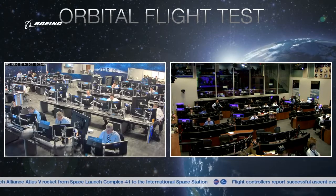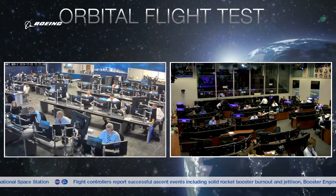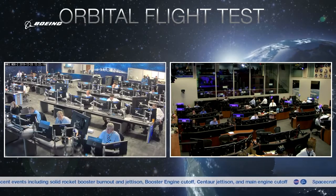And we do have an off nominal insertion reported. We have spacecraft control. Guidance and control teams are assessing their next maneuvers. Spacecraft batteries are good, and the spacecraft is in a stable orbit.